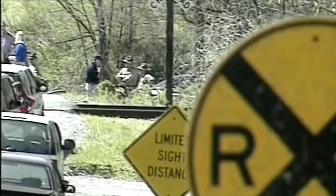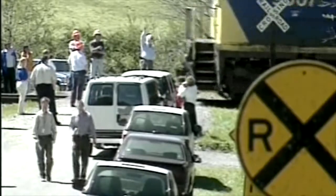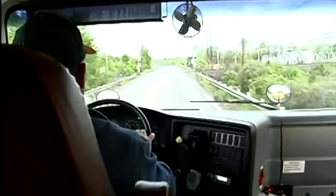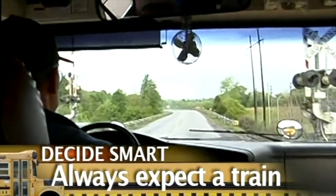An onboard camera caught the driver failing to stop. The driver had been ignoring the crosswalk for some time, since a train was never running. When a bus driver believes that he or she has got this route down, and I know that there are not going to be any trains, that's the time that the driver is setting himself, herself up for disaster. You always go in to a crossing assuming that there will be a train and take the necessary steps.